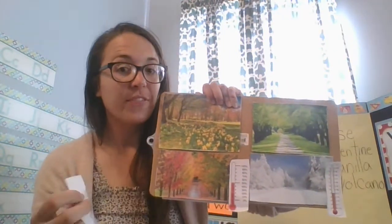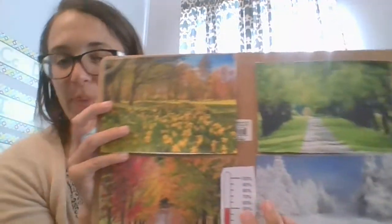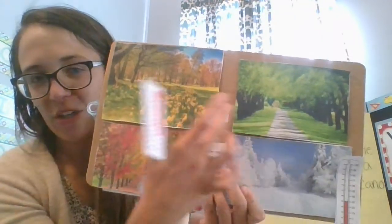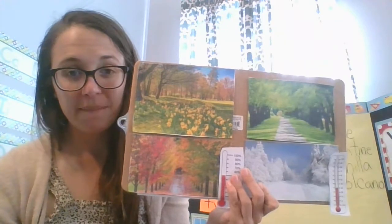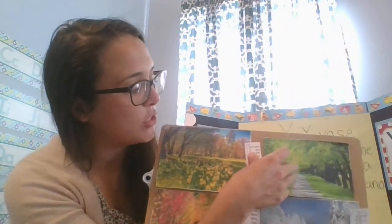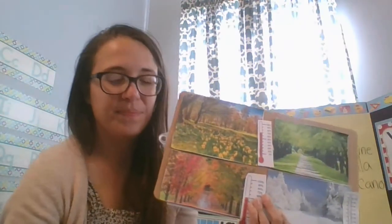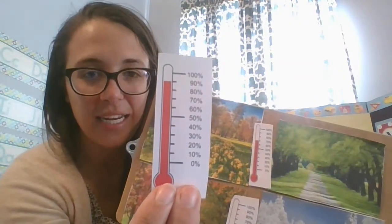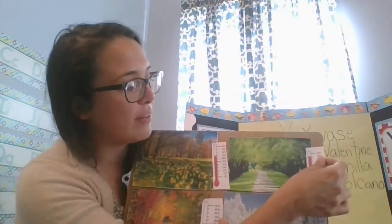Now, this says 70. And remember, Miss Stewart said it's 70 right now. So which one of these pictures looks like 70 degrees to you? Which one looks like outside to you? The flowers are blooming. That's spring. So in the springtime, it's usually 70 degrees. And then the last one is 90. And that's the only one left. This is a picture of summer.